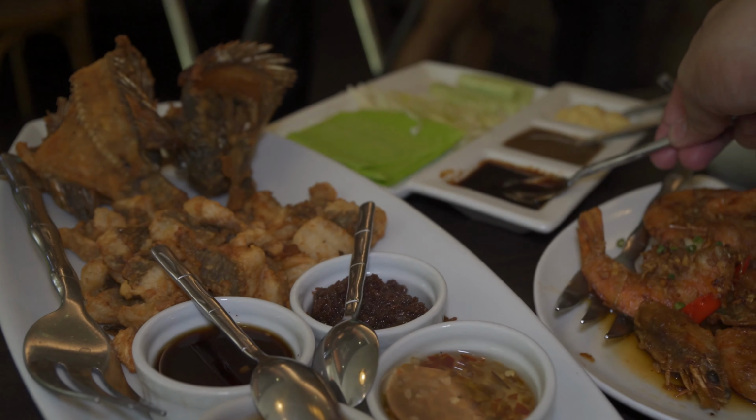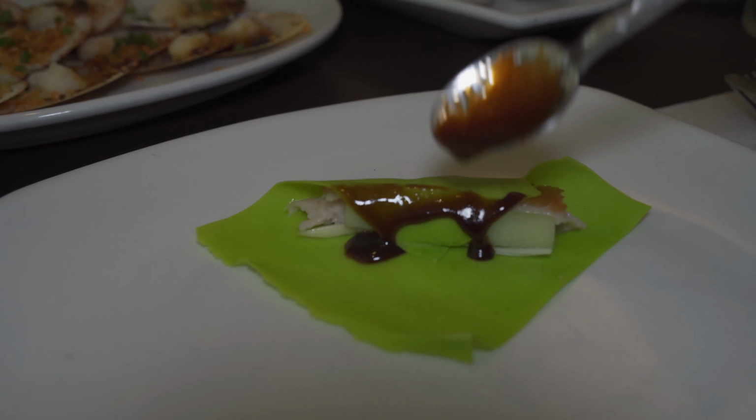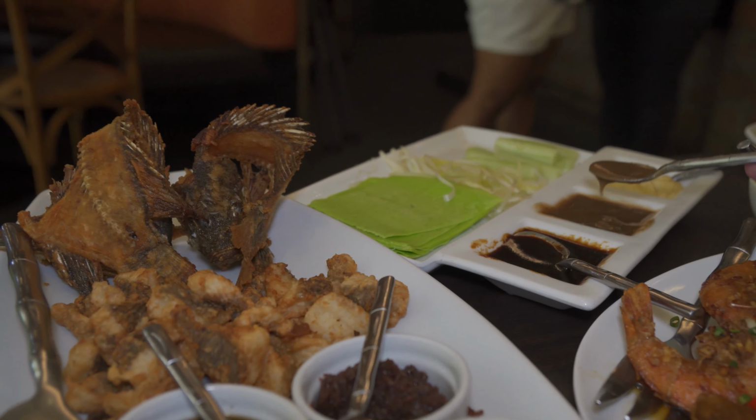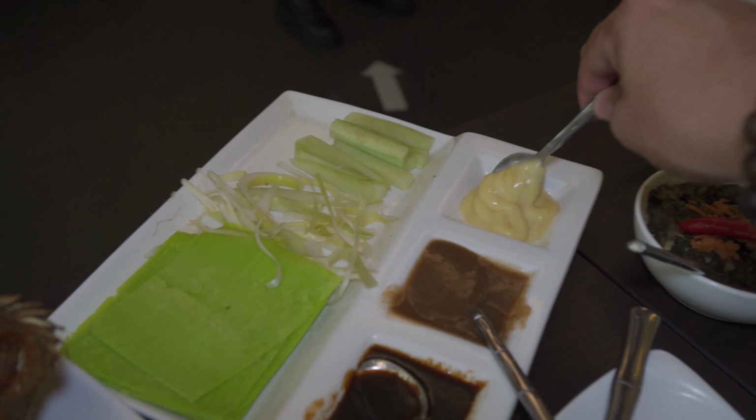So I think the way to do this is to take some of this special sauce. It looks like hoisin, I think. Hoisin sauce. And then this looks like spicy liver sauce. Spicy liver sauce right there. And then garlic mayo. So I'm gonna try all 3 flavors at once.